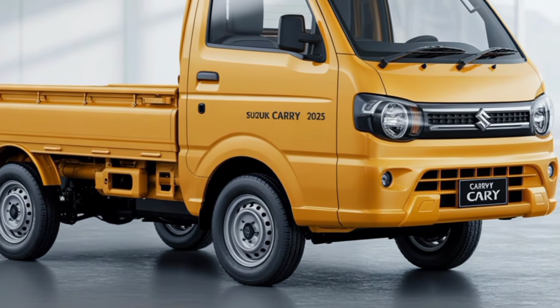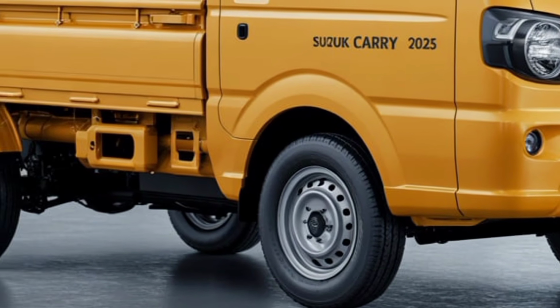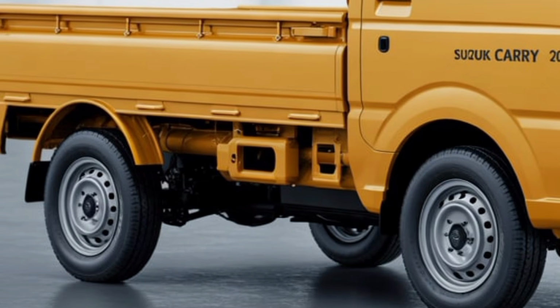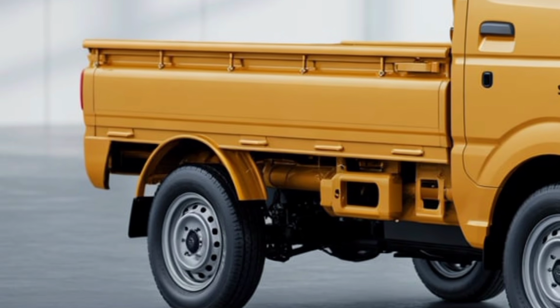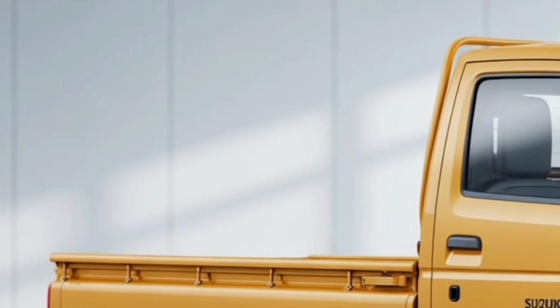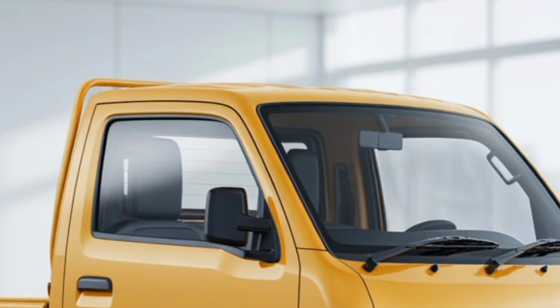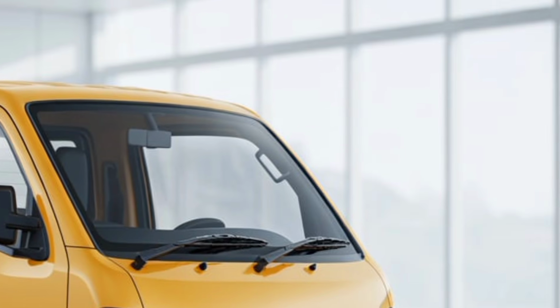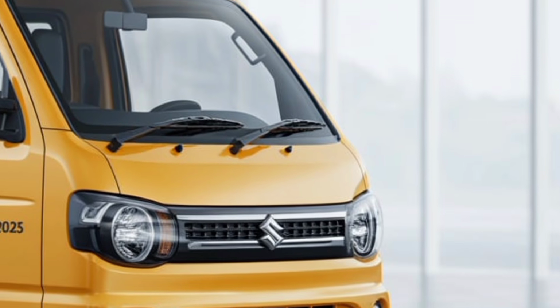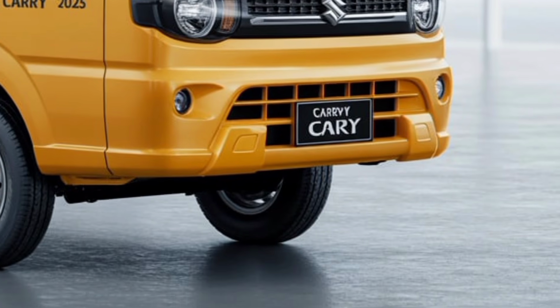Interior space is surprisingly generous. Some markets seat 5 with foldable rear benches, others offer configurations up to 7 seats, depending on the Carry variant. Cargo volume can stretch to around 6 cubic meters in blind van layouts. Noise insulation is basic, so engine and road noise are noticeable inside, especially at higher speeds or on rough roads. But this again keeps costs down and simplicity up.